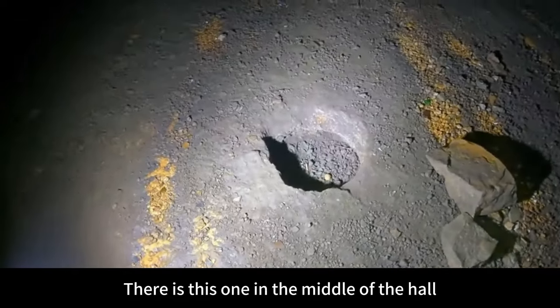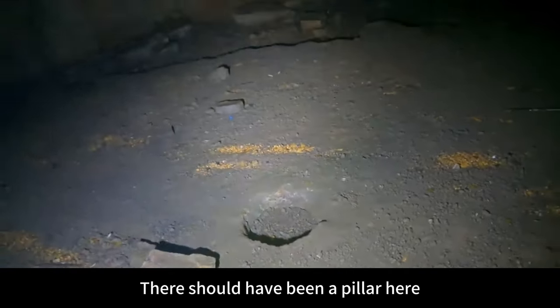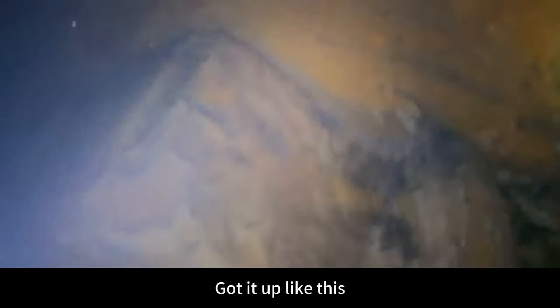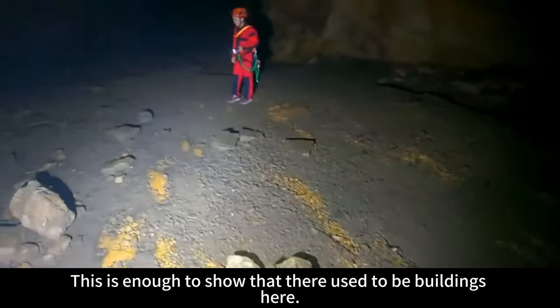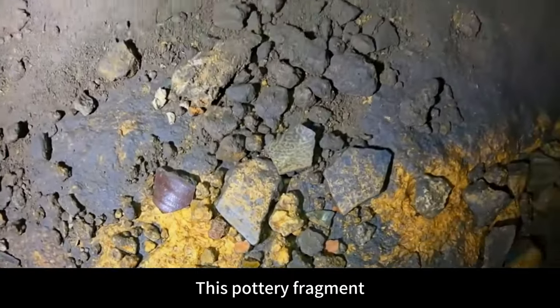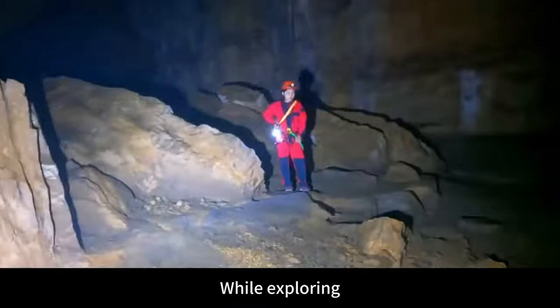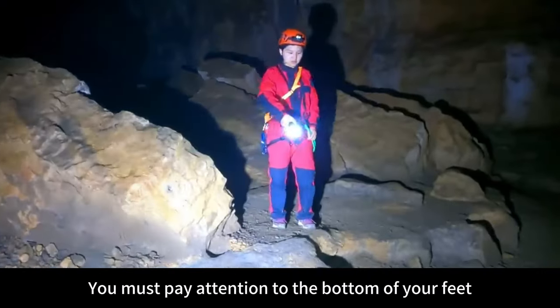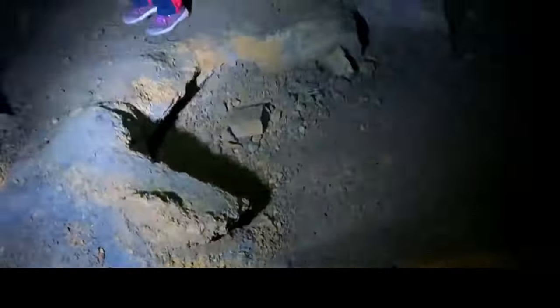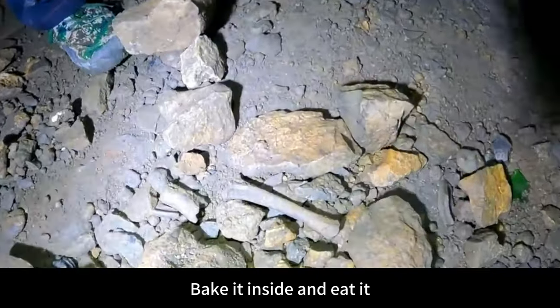There is this one in the middle of the hall. Pillar nest. There should have been a pillar here, propped up like this. This is enough to show that there used to be buildings here. This pottery fragment. There are many, everywhere. While exploring, you must pay attention to the bottom of your feet. That's a lot of bones. Thousands of years ago, ancestors captured wild beasts, baked them inside and ate them.